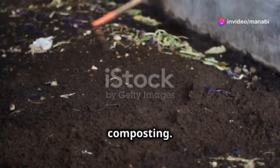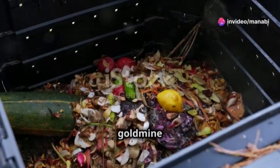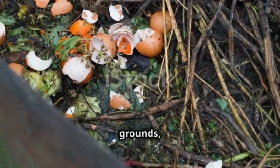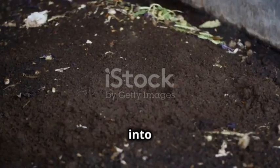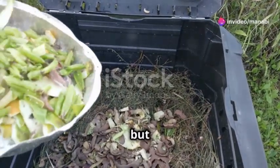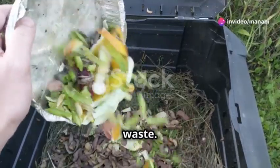First up, composting. Your kitchen waste is a goldmine for your garden. Instead of tossing out vegetable peels, coffee grounds, and eggshells, turn them into nutrient-rich compost. This not only enriches your soil, but also reduces landfill waste.